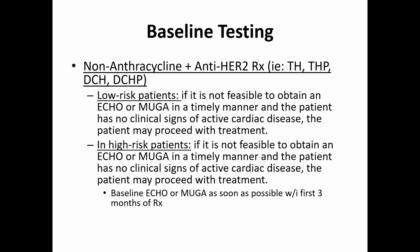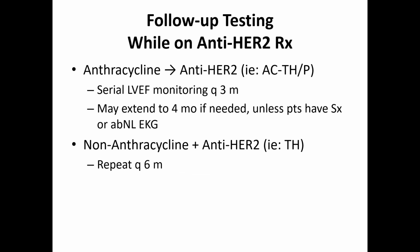In high-risk patients, meaning those with cardiovascular risk factors, go forward with TH, but try to get that one echo or MUGA in as soon as you can. At least try to get a baseline somewhere in the beginning. And then as far as during therapy, what do you do? When they're on the ACTHP regimen, still try to do your every 3 month monitoring. But if you can't, because of challenges, extend it to 4 months. This is not really deviating from the standard, because in the trials, we allowed patients plus or minus 3 to 4 weeks to get their echo in. So we didn't deviate that much.